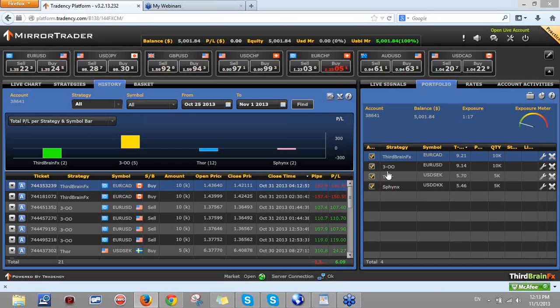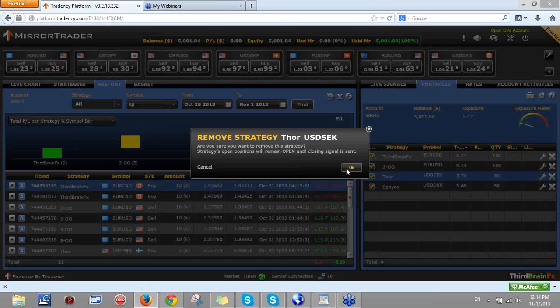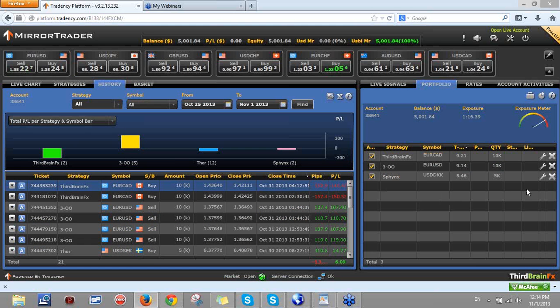So I will remove 2 of the strategies from our portfolio now. I will remove Tor. Okay, it's not in our portfolio anymore. The second one I will remove is Sphinx. You will probably be a little bit surprised considering the fact that Thirdbrain is the strategy with the biggest amount of dollars lost. Like I already said, one of the reasons for the biggest amount lost is because of the big lot size, and it's actually one of the long-term strategies, so we'll keep it in our portfolio. I will remove Sphinx.